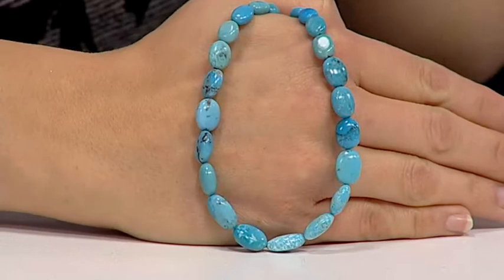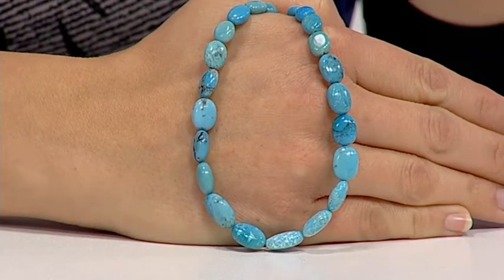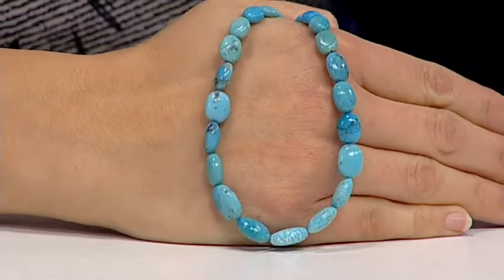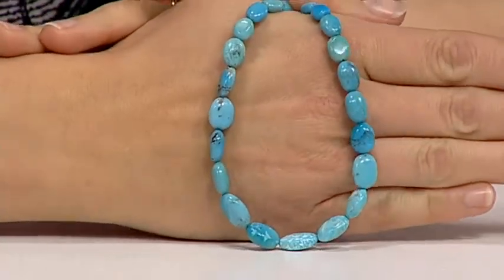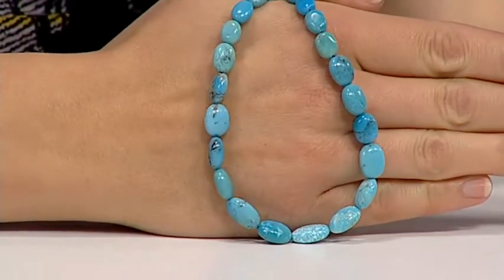And that's why if you've ever bought turquoise from different locations, you find the colour is slightly different, or it can be quite dramatically different. But this is gorgeous, because even though we've got those different tones coming through, it still all works together, doesn't it? If you were to just restrand this as it is, it's a gorgeous, gorgeous necklace.